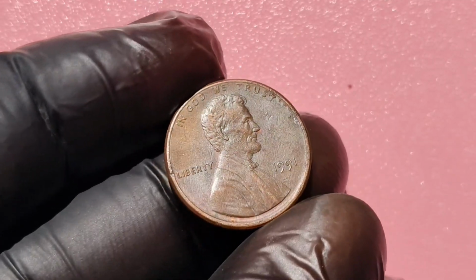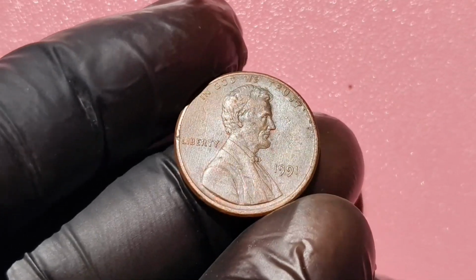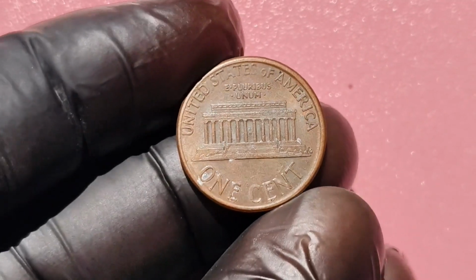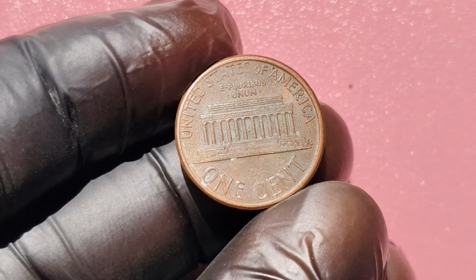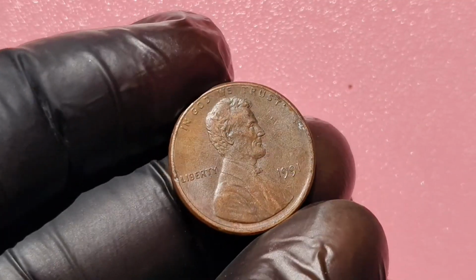When it comes to selling your 1991 no-mint mark Lincoln penny, there are a few options available to you. You can choose to sell it through a reputable coin dealer, auction house, or online marketplace. Whichever route you decide to take, be sure to do your research and seek multiple opinions to ensure you're getting the best price for your prized possession.